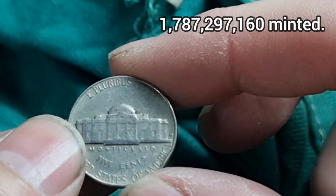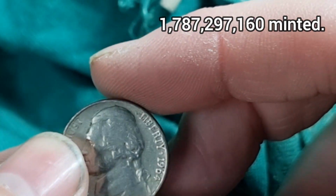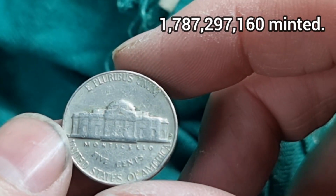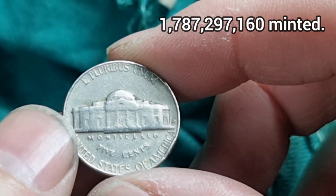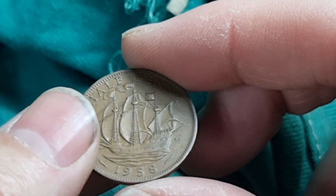All right, here we go. So this is a Denver minted 1964 5 cents. Minted in nickel, so no silver value on that one. Had it been a quarter from that date, then we'd have been in a shade of silver.